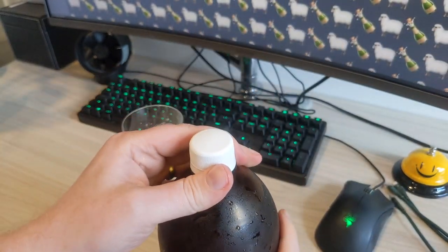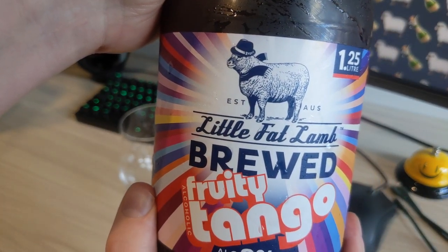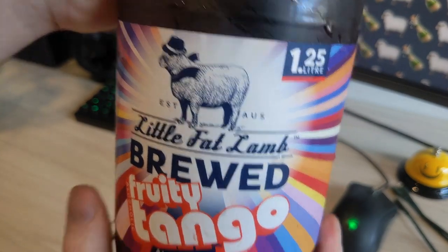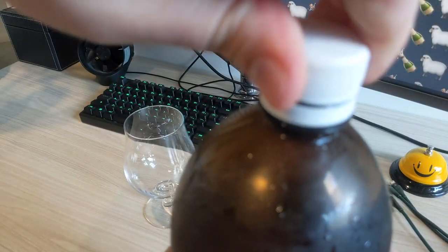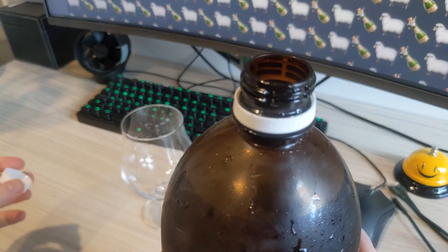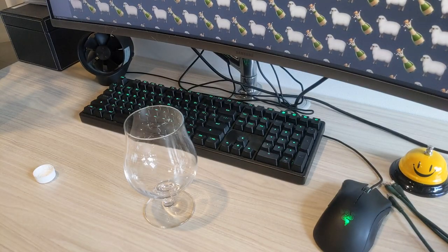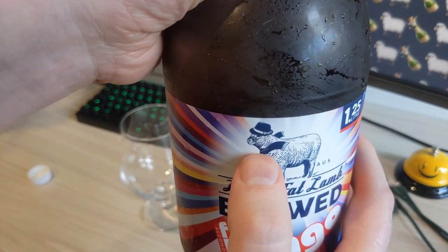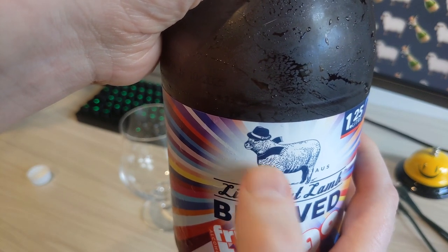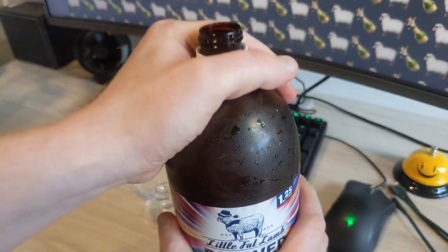Okay, so let's review. Little Fat Lamb Brewed Alcoholic Fruity Tango, 8% Vol. Okay, you ready? All right, it's got that stuff coming up. Let's smell it. Oh, I see what they did. This is very sneaky of them. Also, you might notice this sheep is wearing a hat and a scarf. The scarf isn't very firmly attached, but it appears to be windblown, so the wind is holding the scarf on. So it's okay.